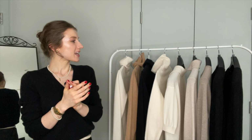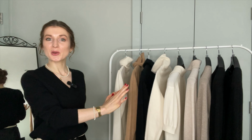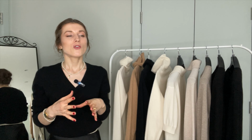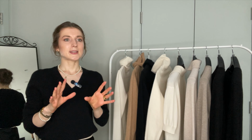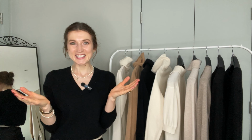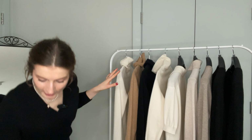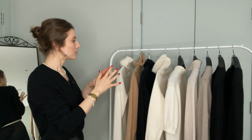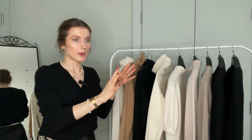Today we're going to discuss my favorite cashmere pieces and how to wear them, what to pair them with for both transitional and autumnal luxury and classic looks. Let's get into it. The pieces that I have here are all cashmere and they're from Marks & Spencer's and some from Lilysilk. So that's how I group them.